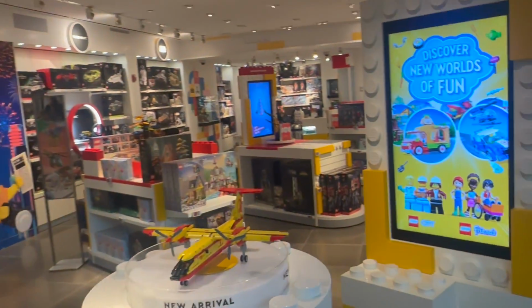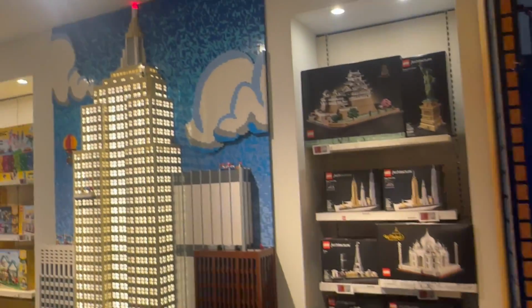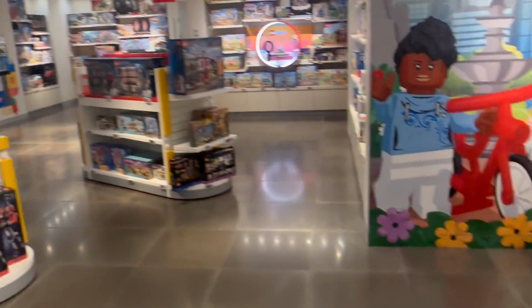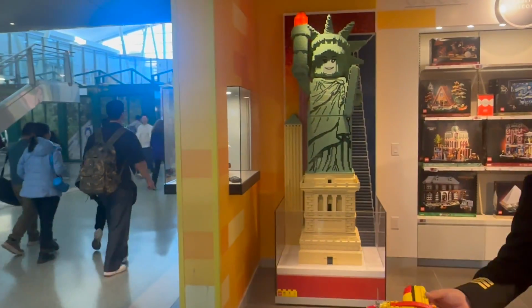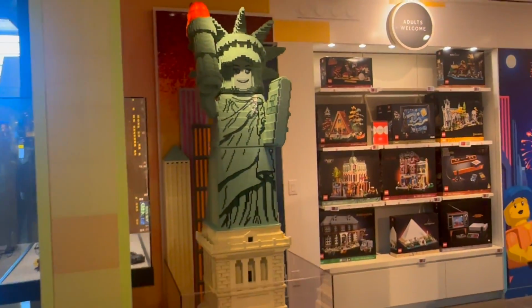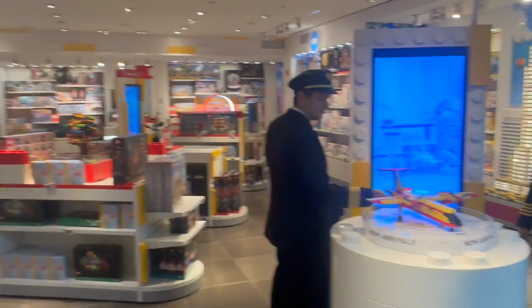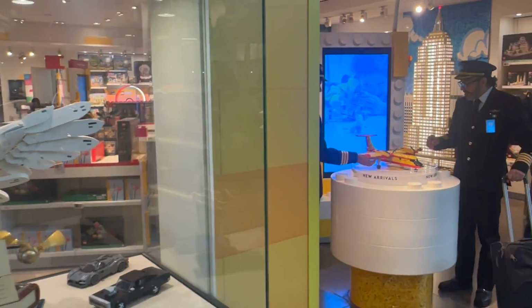And of course, even the airport has a very well-stocked Lego store with an Empire State Building, all little taxis. And I think I saw, yep, Statue of Liberty right over there. And the pilots are checking out the airplane. That's cool. Wonder if they're seeing how accurate it is.